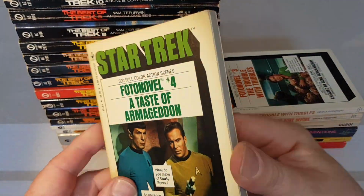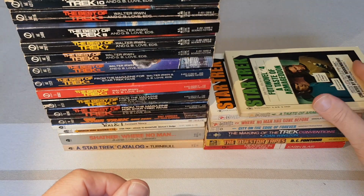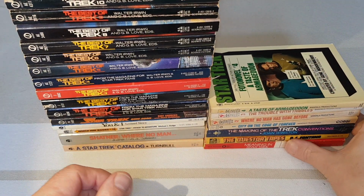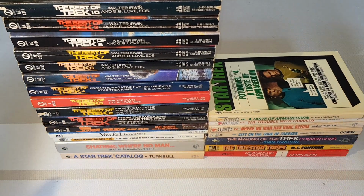Taste of Armageddon, yeah, another great one. It's funny, a lot of these have become my favourite episodes of Star Trek, and I think personally it's probably because I had the photo novels when I was a kid. I think that's the reason.